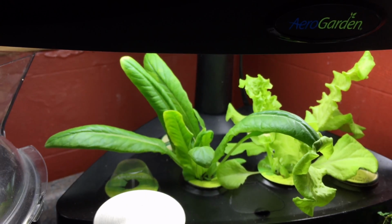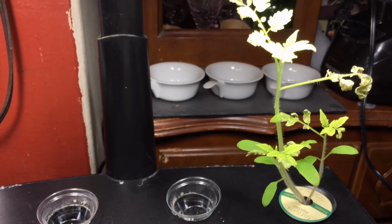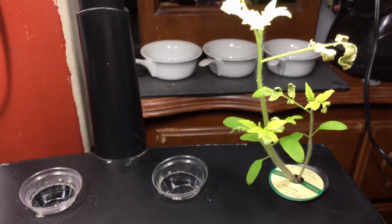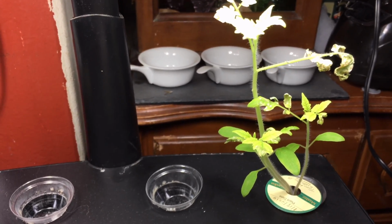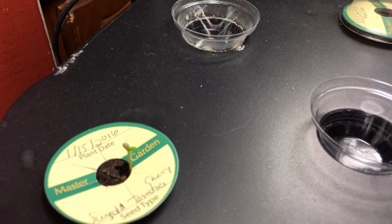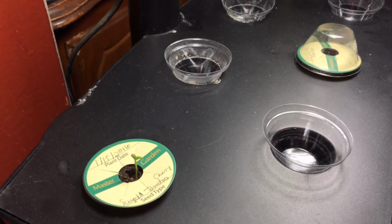The tomato plant in this arrow garden is still growing, but I'm having some lower leaf dieback, and I'm not sure exactly what that's about because the fertilizer and the water and everything is okay. This little tomato seedling is not growing much. I'm definitely going to have to do some research and find out what the problem is with this one.